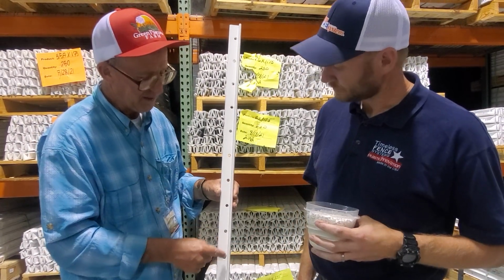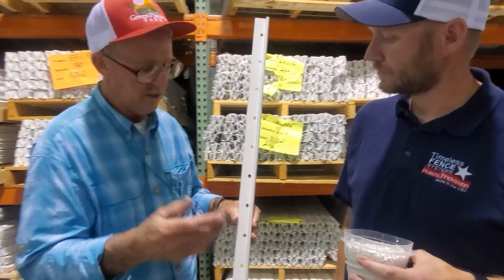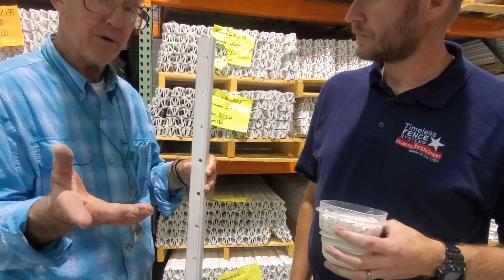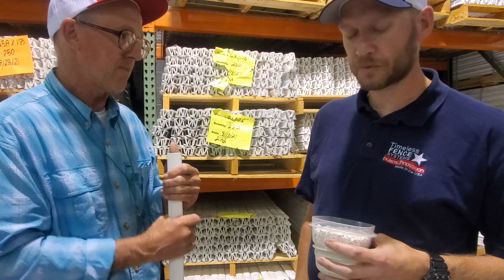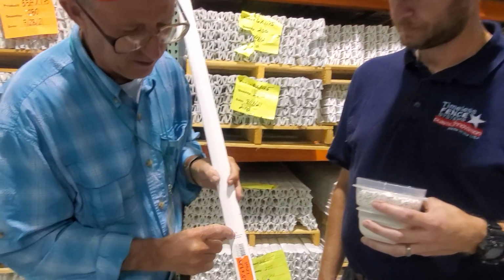10 holes. So you just pick out whatever wire spacing you want for your livestock. For sheep, you want your wires at least every 5 to 6 inches apart for a perimeter fence. And if you're just running a single wire, you've got the post for that too. You've got that 4-footer.